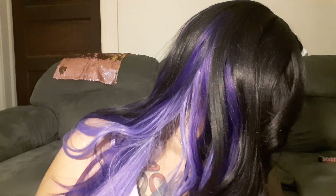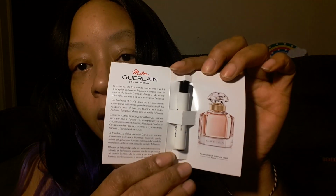There's just a few samples in here. Like, I'm going to give this to my son, the Polo cologne. They sent me some Givenchy lipsticks. I don't know. Ain't Givenchy canceled? I don't know. I can never afford it anyway. We have some Guerlain perfume that smells like a rich woman.